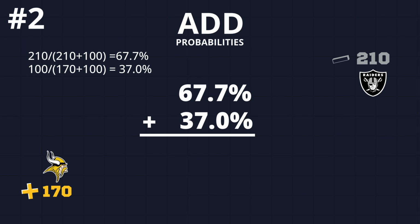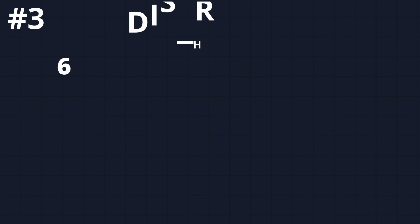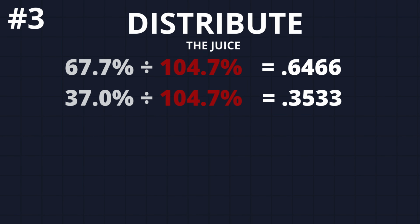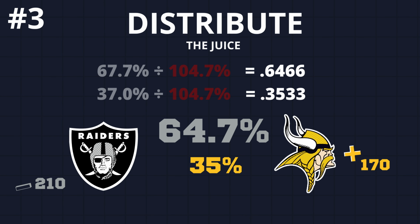Step 2, add up your probabilities. So anything over 100% is called the over round, and that is how much more the book is charging you for that bet. Step 3, use the over round. Divide each of your probabilities by the total probabilities, including the over round, to get the fair prices. We can see that the sportsbook was saying the Raiders had a 64.7% chance to win. You can use that information to help make your decisions when you're looking at prices at other sportsbooks.